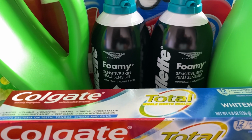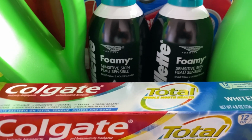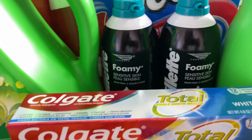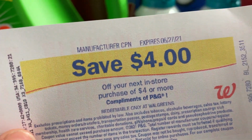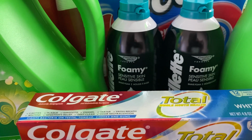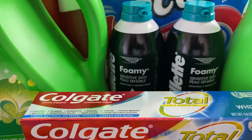The deal is when you buy 2, you will receive a $4 registry reward. So $4.48 minus the $4 registry reward that I received, which is right here, that brought my total down to just 48 cents for both, or it makes each one just 24 cents. So let me go ahead and show you my receipt.